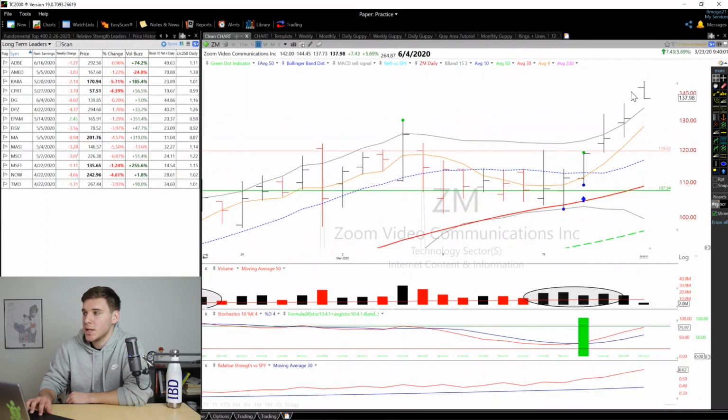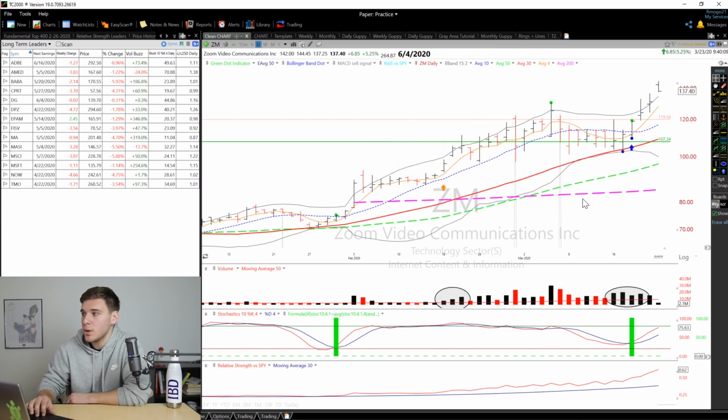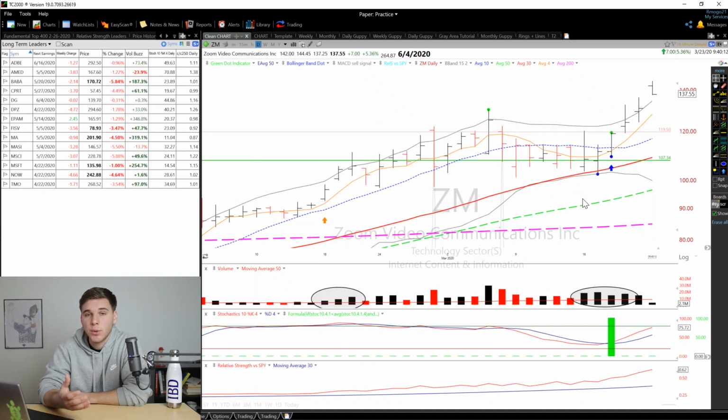And you can see it gapped up today. It's going a little bit downwards right now, but the trend will likely continue. So that's pretty much it for my actual entry point. And one thing I do want to add is when I actually bought the stock was moving up in price and the volume buzz was plus 71%.